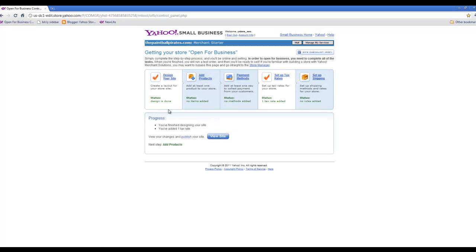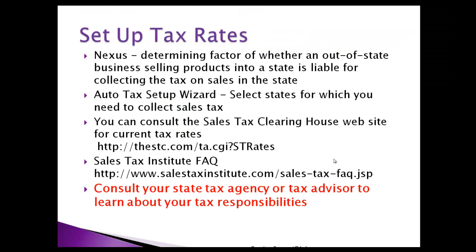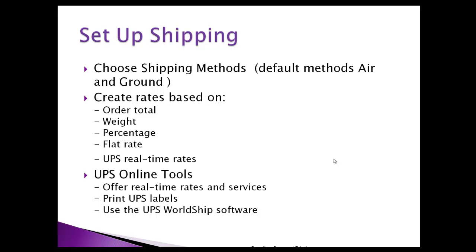All right, now let's talk about your shipping. And Andre, hopefully this information will help you. When you're setting up shipping, you're going to choose your different methods, and your defaults are going to be air and ground. But you can create rates based on order total, the weight, the percentage, the flat rate. You can even do UPS real-time rates because you have access to UPS online tools. And with that, you can print UPS labels, you can offer real-time rates, you can do all kinds of stuff. So this is really a lot of fun.